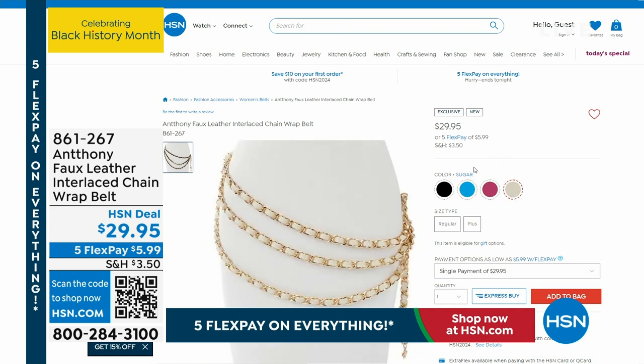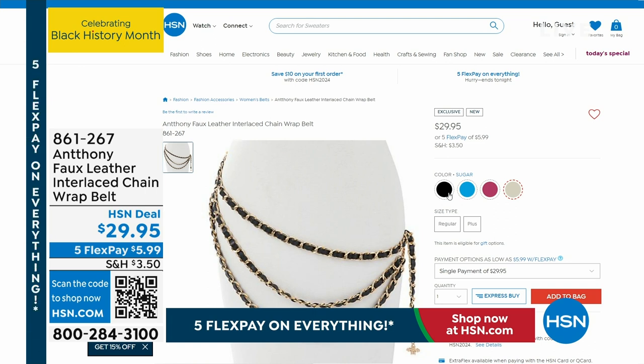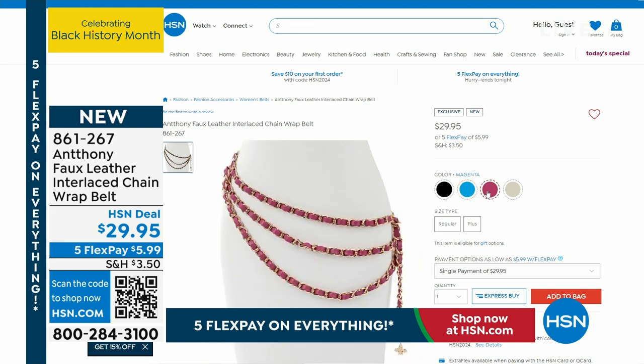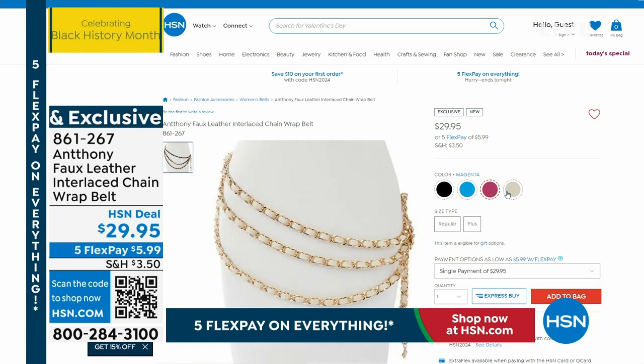Definitely. And if you've been admiring, of course, this fabulous belt on all of the girls, this is brand new. The weight, I can't wait for you to get it home and feel it because it feels amazing. It is a faux leather interlaced chain wrap belt, and it is $29.95 today.